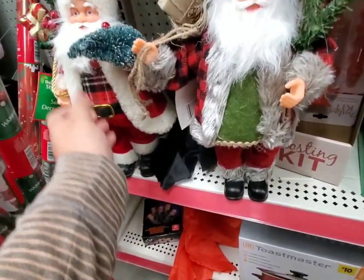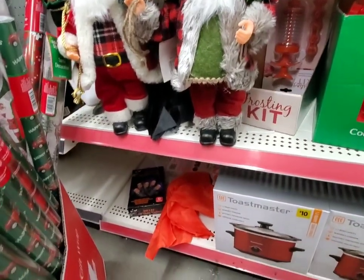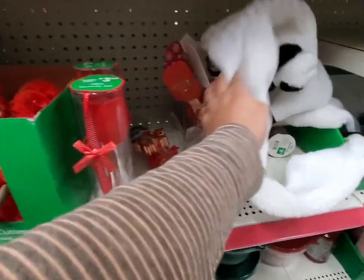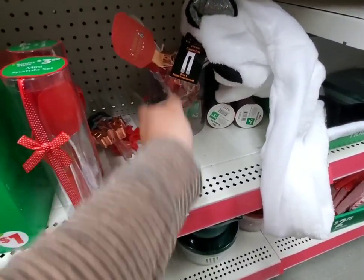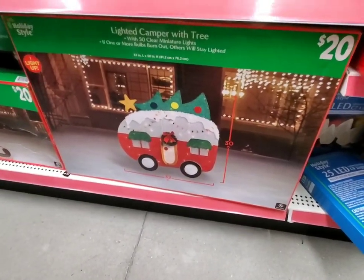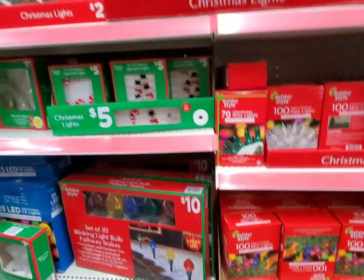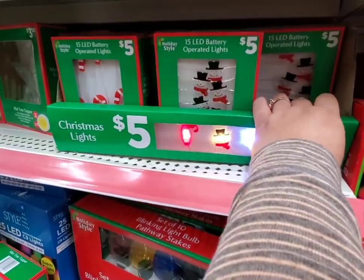These bigger Santas are $8. This spatula set is $3.50. And they have these here too. These are $2. The lighted camper for $20. These blinking light bulb pathway stakes for $10. These battery operated lights for $5.